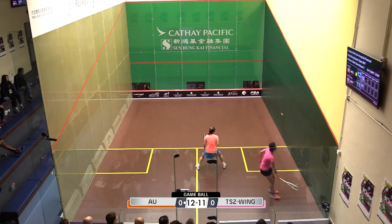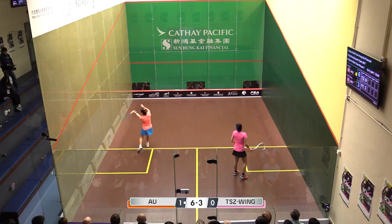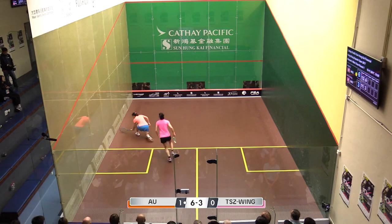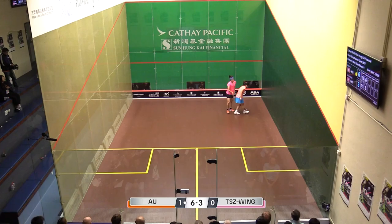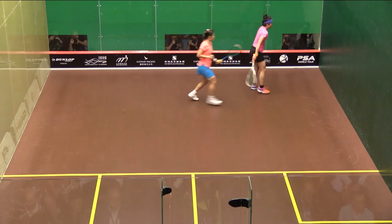And there it is. Tight ball down that right side wall. Fantastic from Annie Au. I don't know how she got that and then put it in the nick as well. Yeah, slid it across the front wall, and she's starting to break away here in this second game. 7-3 now. That was an incredible shot.